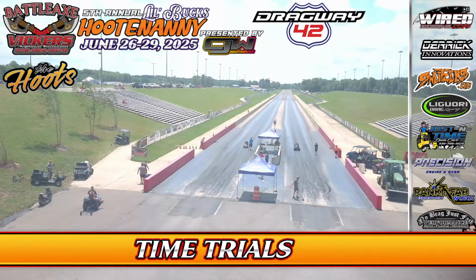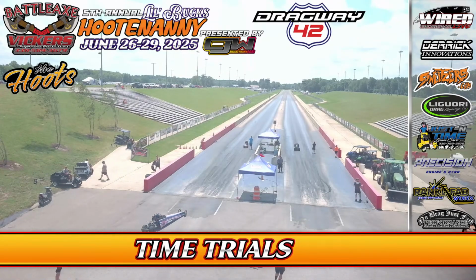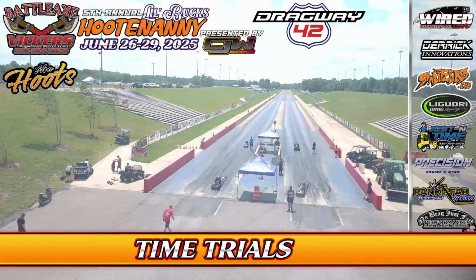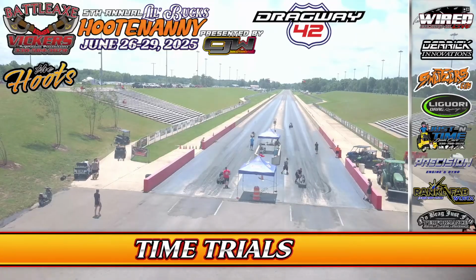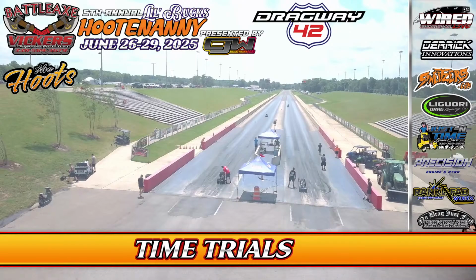Getting towards the end here, trying to look at what we got here. No gold cards. Additional IHRA rules apply. Infractions may result in disqualification, suspension, forfeit of entries, and or money. And as always, the race director decisions are final. So those are the rules here for the Little Bucks Hoot.